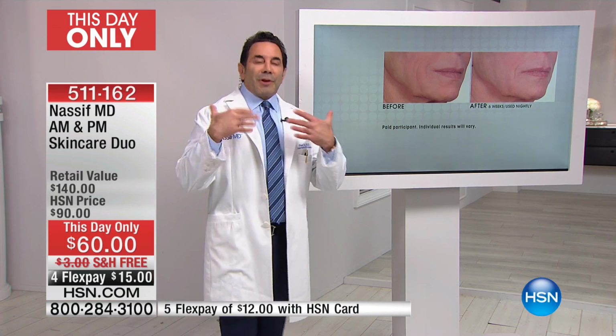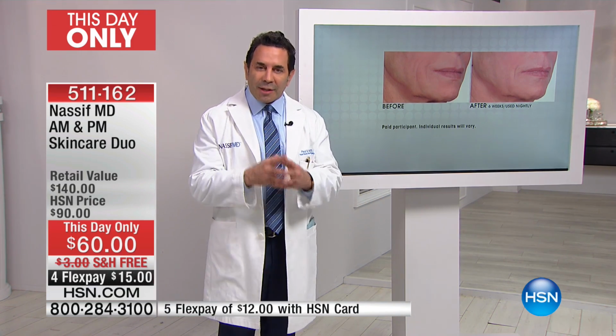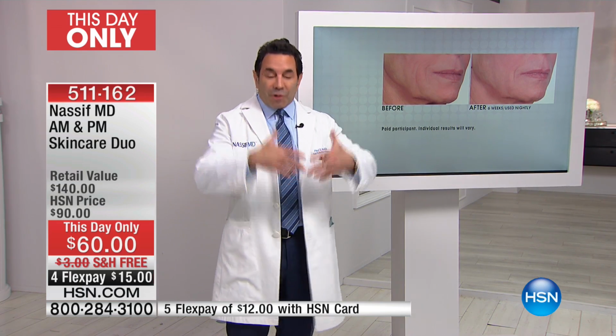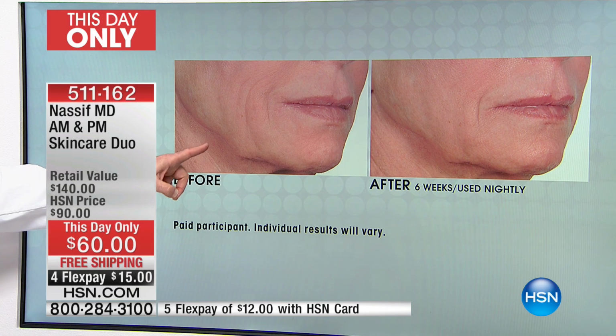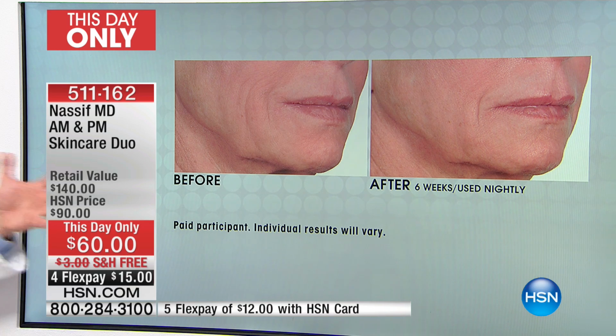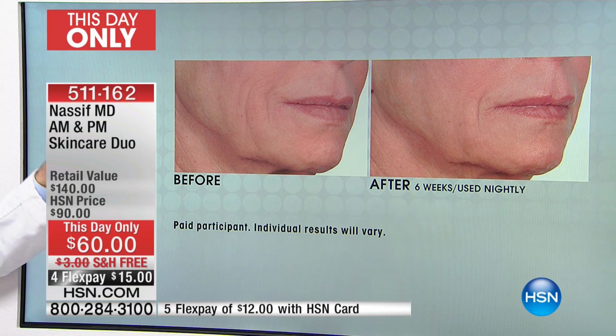Okay, now, the real way to show these things is before and afters, because that's what we work on as scientists and doctors. We look at clinical studies and before and afters, just like I'm showing on my website, here it is in real life. This is a 6-week result. Take a look at the lines on the side of the mouth. This is a lady who's in her 60s. These have developed over many, many years, and after only 6 weeks of use once a day, take a look at that. That is a remarkable difference.